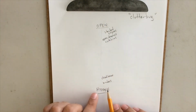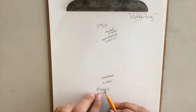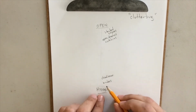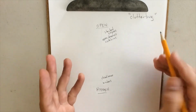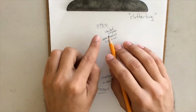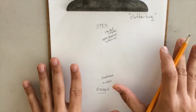Now, if you're somebody who really prefers a hidden approach, or have been told for so many years that this is the approach you must use, whether or not you're good at it, this is often seen as organized, or this is often seen as messy. And what I like about this Clutterbug approach is that both are effective if done with intention and done purposefully in a way that makes sense.